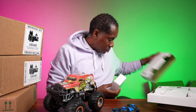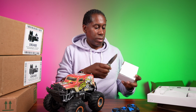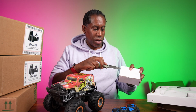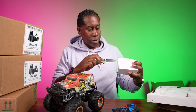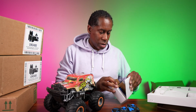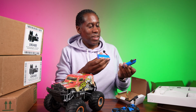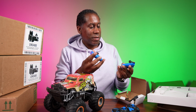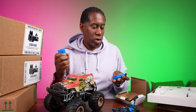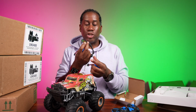All right. Now we have this box here, which looks like it has some accessories in here. Let's cut through this tape so that we can see what's inside. Oops, looks like there's a little bit more tape on the sides, a little bit more there, and there we go. There we have our batteries. These are going to have 18650 batteries in there, and they're going to be 1200 milliamp hours total for each. So it looks like they're going to be two 600 milliamp hour 18650 batteries inside of here. And then you have the charging cable right here.